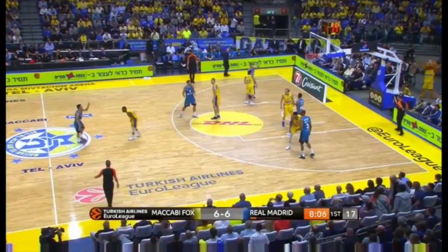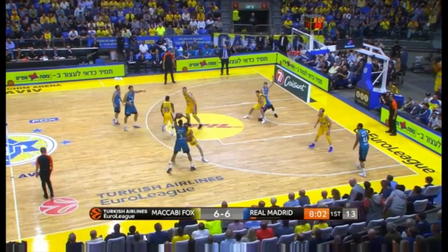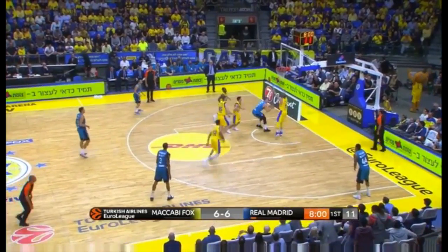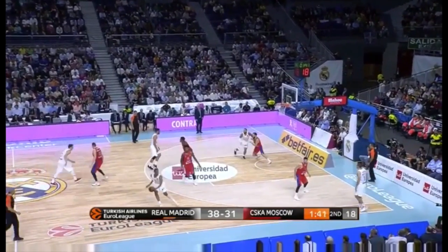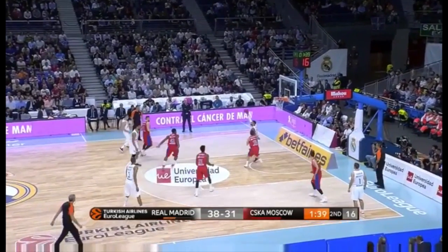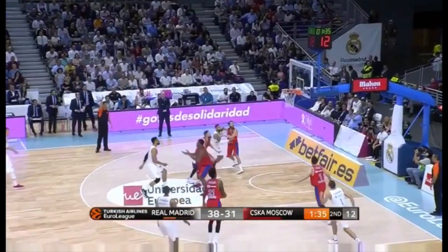Maccabi on the backboard. If you saw our opening sequence, they had 49 rebounds last week to secure the win against Olimpia Milano. Right back to. But imagine they wanted to get to the basket. The Surge pulled up quick. Pyper couldn't get it. Going back into Jeffrey Taylor. We saw that early in the first quarter. And Randolph.